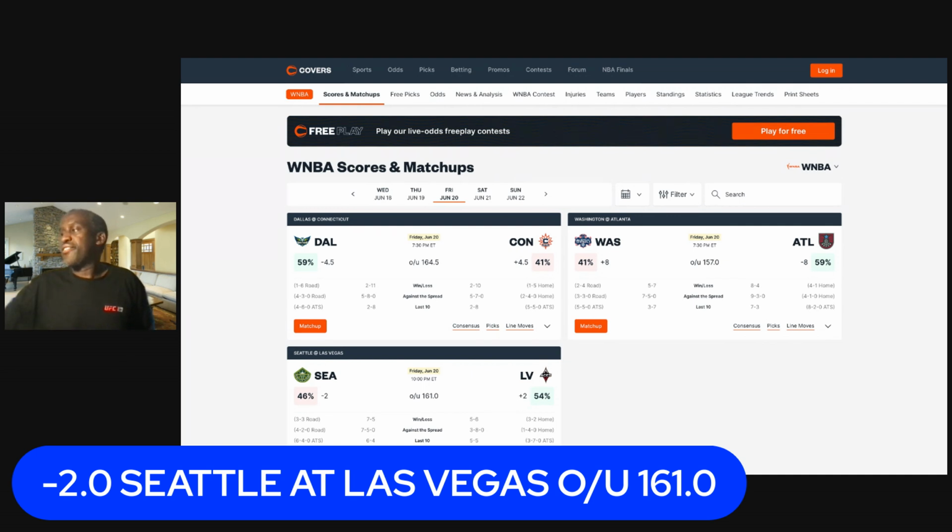For the interior fronts, Asia Wilson is 50-50 to play. She has a concussion. I believe she's going to play, but that's the big news. Asia Wilson's still questionable, 50-50, with a concussion.